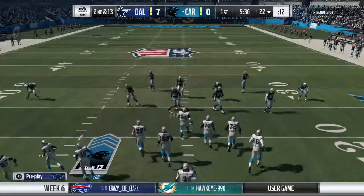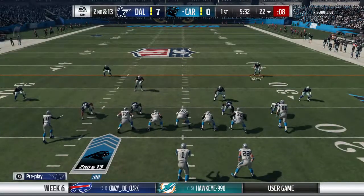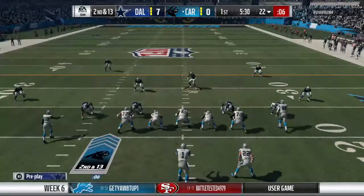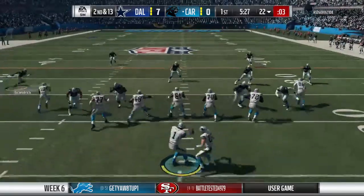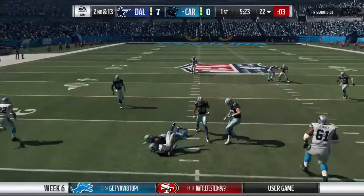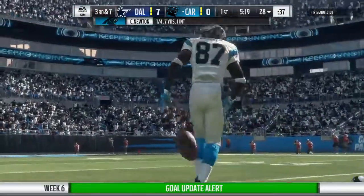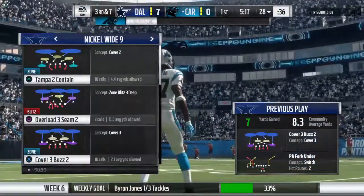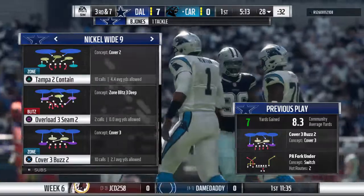And some changes here as the D-line separates some. To throw on second down is Newton. And he's got him. Got his man on the end route. Complete. And this one will go to the 28-yard line. The reception good for 7. It's third down.